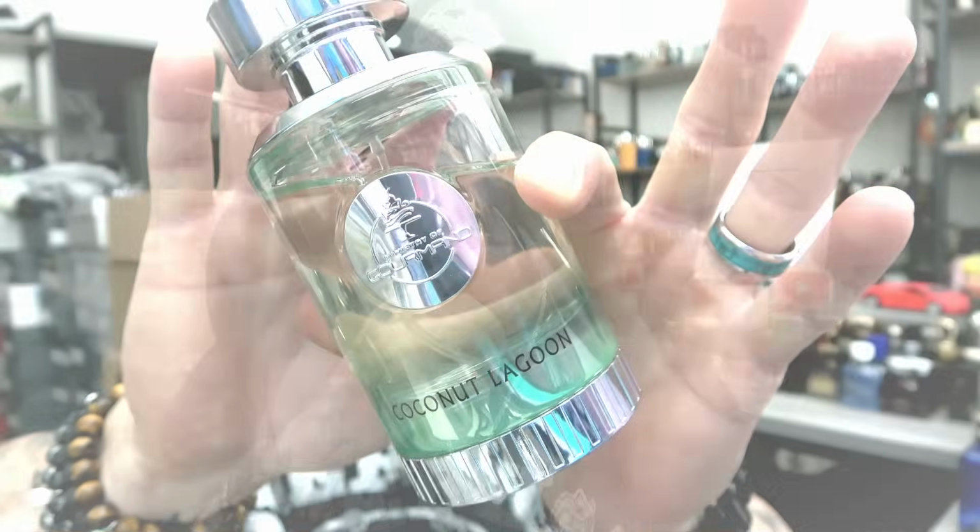Paris Corner's Coconut Lagoon. Now, this one came out, I think, last year. And it looked simple in its notes. And it is. And when I smelled it, I grabbed it at Ross Dress for Less because it got cheap right away.